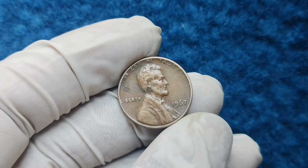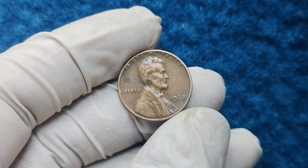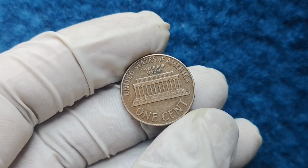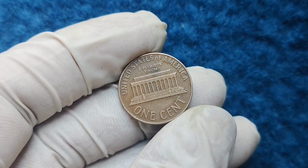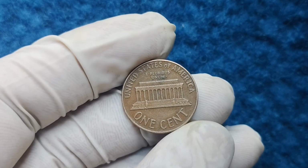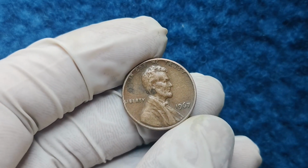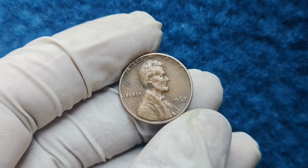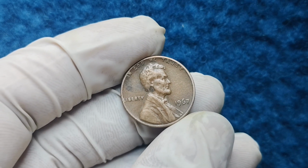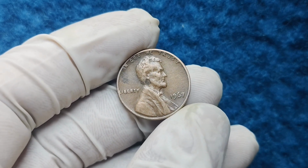Alright, let's start with some quick history. 1967 was a wild year. The Beatles were rocking the charts, gas was like 30 cents a gallon, and the US Mint was shaking things up. You see, from 1965 to 1967, the Mint temporarily removed mint marks from coins. That means if you find a 1967 penny, it won't have a tiny D for Denver or an S for San Francisco. It's just blank. No mint mark. Nada.